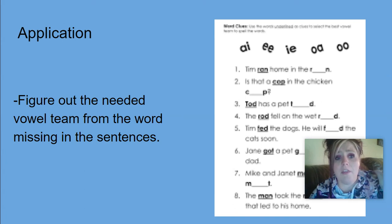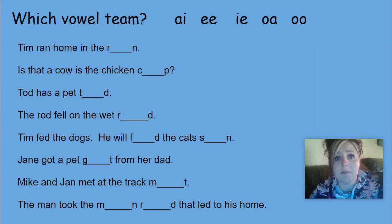We need to figure out the needed vowel team from the word missing in the sentences. So I have some different vowel teams: A-I, E-E, I-E, O-A, and O-O. You are going to be getting a copy of this sent to you, and you are going to need to read the sentence and decide which vowel team should go in there. So you're going to need to think about the different kinds of vowel teams, what would make sense there, and put it in. That will be your job, is to look at those and put in the correct vowel team.